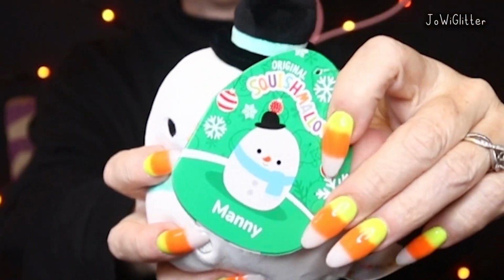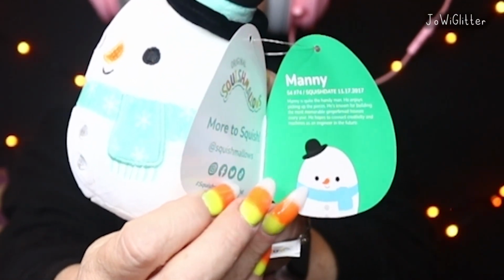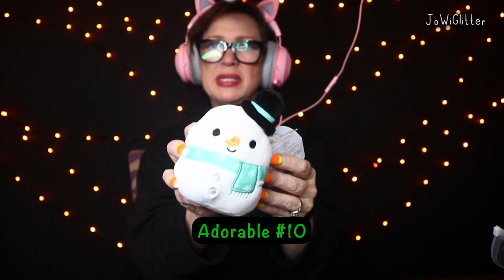So there's the front of Manny's tag. And there's the inside. So the first one we have in this group is Manny the Adorable Snowman. Oh, I love the gnomes. I need more gnomes. I think I have one gnome and then one Flip-a-Mallon gnome. So this is my third gnome.